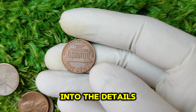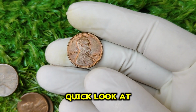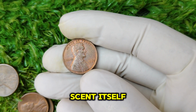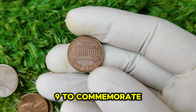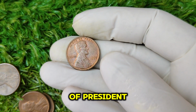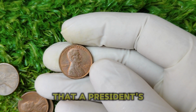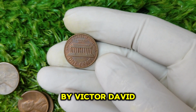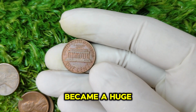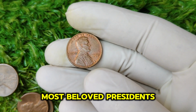Before we get into the details of the 1979 no mint mark Lincoln penny, let's take a quick look at the history of the Lincoln cent itself. The Lincoln penny was first introduced in 1909 to commemorate the 100th anniversary of President Abraham Lincoln's birth. This marked the first time in U.S. history that a president's portrait appeared on American coinage. Designed by Victor David Brenner, the Lincoln penny became a huge success due to its detailed portrayal of one of America's most beloved presidents.